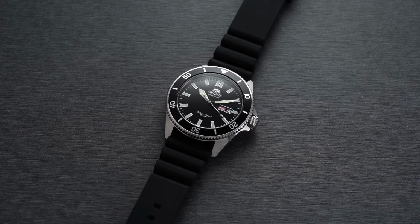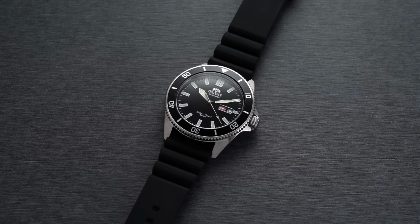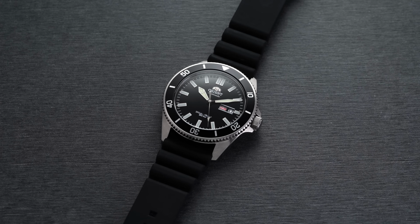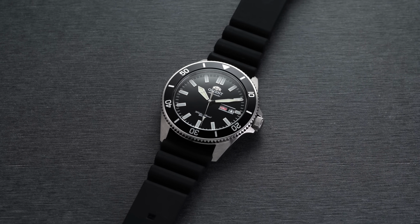But as I was mentioning about maybe falling victim to the success of another model within the collection, here we have the Orient Canoe. I would say the Orient Canoe is probably maybe third or fourth on the list of Orient dive watches that get the most attention, but from a design standpoint, it might be my favorite.